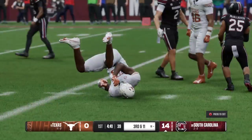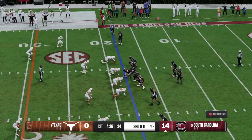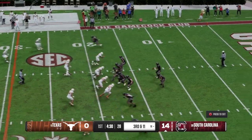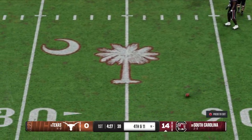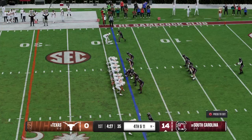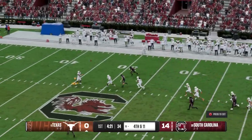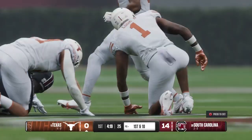He's dropped behind the line of scrimmage. That'll be a loss of 3. And the Gamecocks headed quickly to the line. On 3rd and long, he has to throw for it. And the incomplete pass will bring up 4th down. The Gamecocks line up to punt it away. And the returner will be brought down.